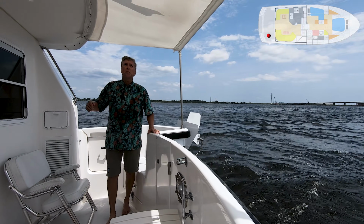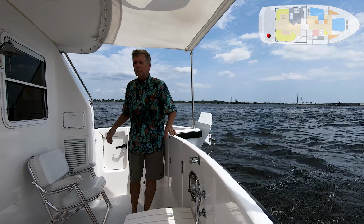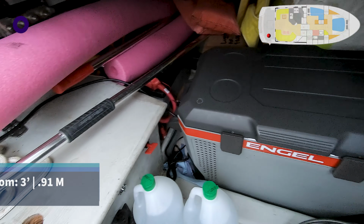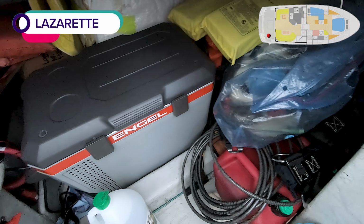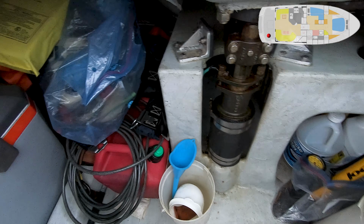The shade has been added here. There's an awning on the overhead, canvas with a couple of poles. Again, the built-in chairs. Down below me, the lazarette has the angle freezer, the water maker, the hot water tank, and extra storage down there for other types of gear. It ends up being a garage of sorts.